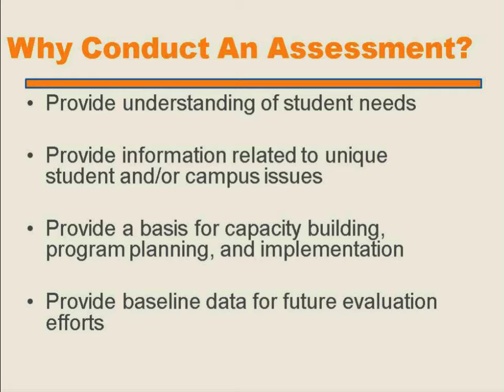And then ideally, if you're strategic about it, when you're collecting assessment data, it can actually serve dual purposes. It can also act as baseline data for future evaluation efforts. It gives you a baseline reference in terms of where you're at in these areas of interest. And if you decide later that you're going to try to make an impact on these areas, it can serve as a baseline for looking at change over time.